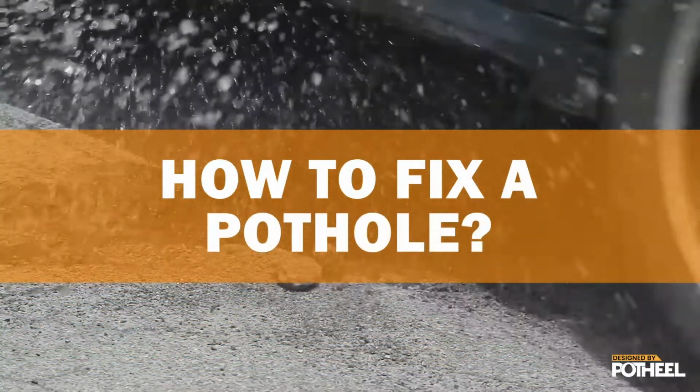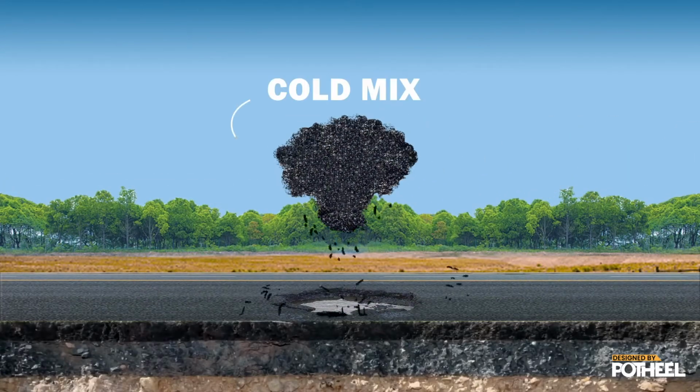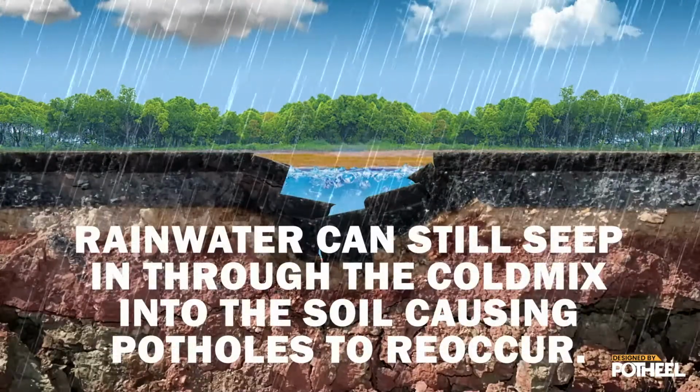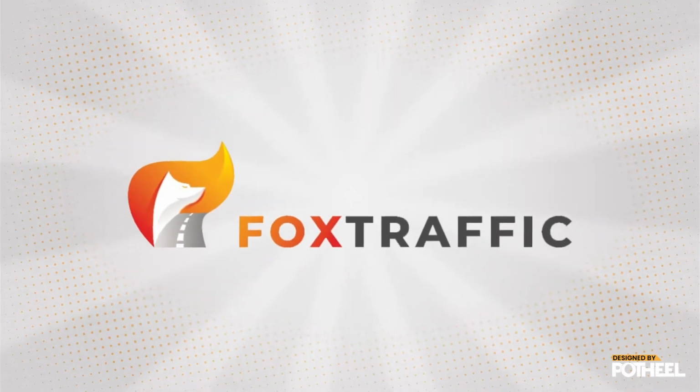How to fix a pothole? The most common method to fix a pothole is using cold mix. But rainwater can still seep in through the cold mix into the soil, causing potholes to reoccur. That's why we at Fox Traffic recommend adding a pothole patch.